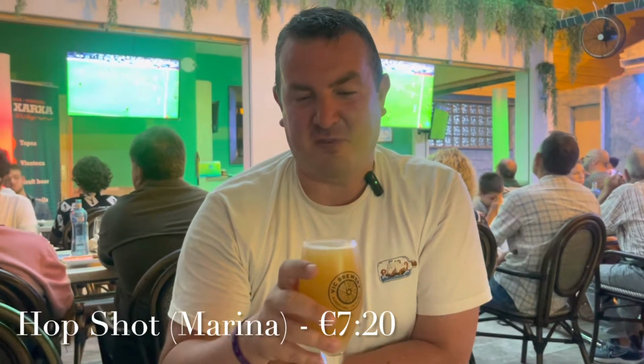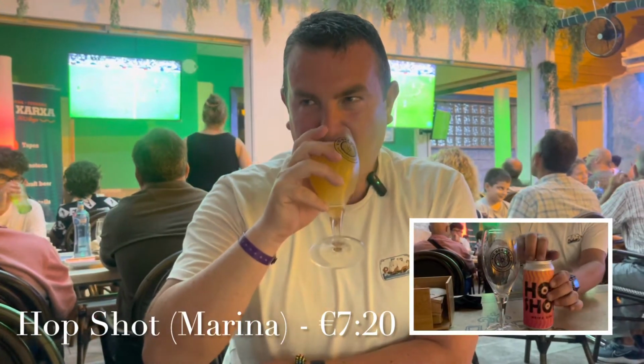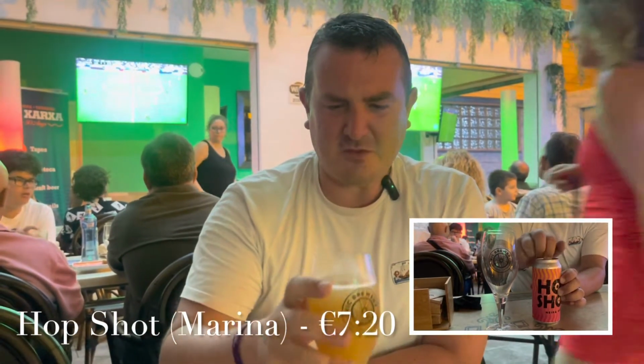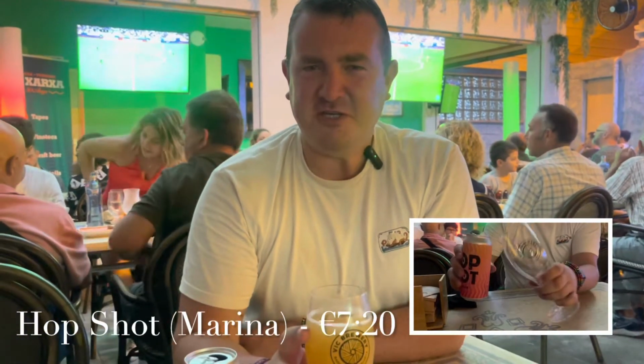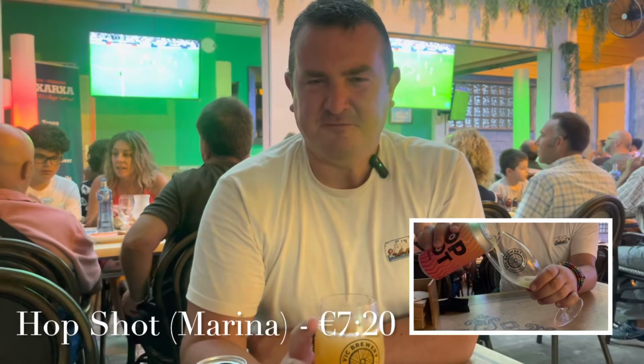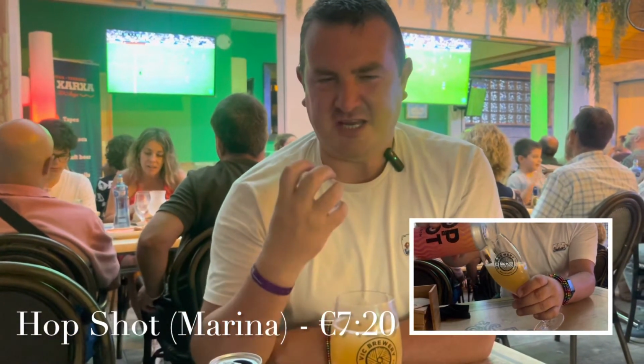But let's give this a try anyway. If you're going to have craft beer, you've got to taste this. Let's give this a whack. Whoa. That's an absolute hop bomb. Really juicy, tropical, really thick. Loads of nice bitterness finish. But it's the juice that hits you right in the front of the tongue.